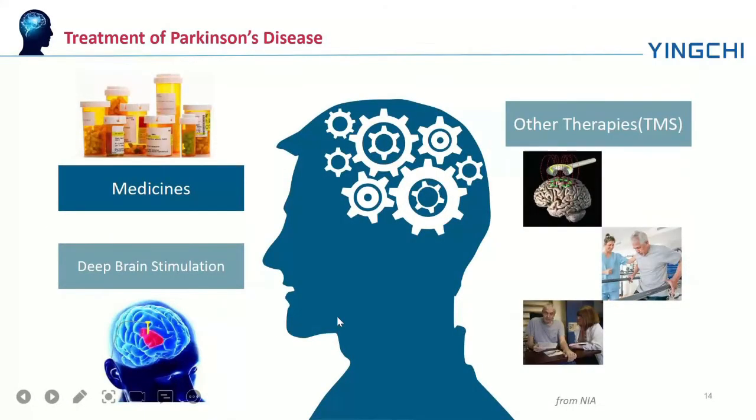Currently, we have several ways to treat Parkinson's disease. For the medicines for Parkinson's disease, we may say there is no cure, and drug therapy is the first choice and the main treatment in the entire treatment process. The treatment methods are disease modification treatment and symptom improvement treatment.